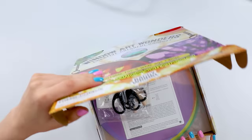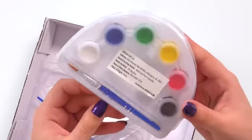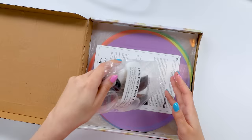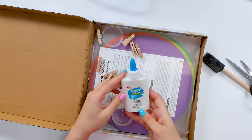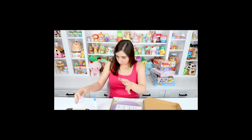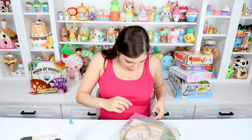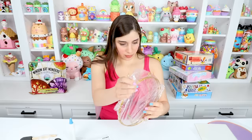Open. And what do we see? This bag is not a toy. When I used to do craft kit review videos, I would try to be very thorough. Remember, this is a shallow swim. What is all this stuff? Oh, I hate these stupid sponges. Why did they give me two pairs of scissors? Craft glue, little clippies, and that. Oh, ow, you poked me. In the baby. Circular tissue paper.